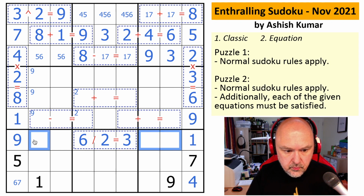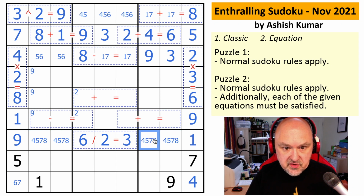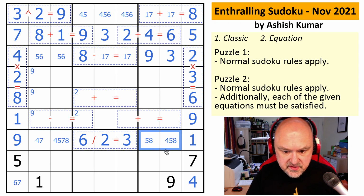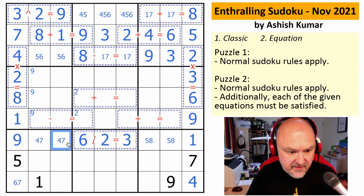So what are these digits? 4, 5, 7, and 8. That's not a 4. That's not an 8 or a 5. There's no 7 in those. There's no 4 here. This is a 5, 8. So I can take 5, 8 out of there. This is a 4, 7. That 4, 7 makes that a 6, which I already had when I got that.